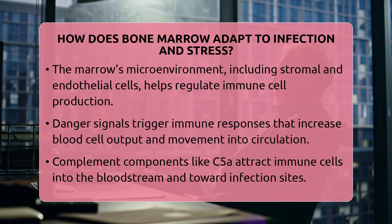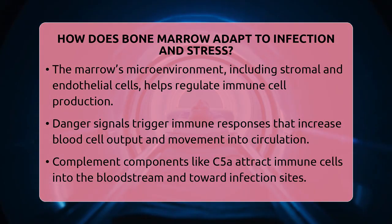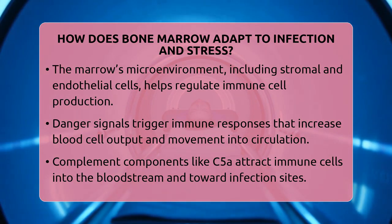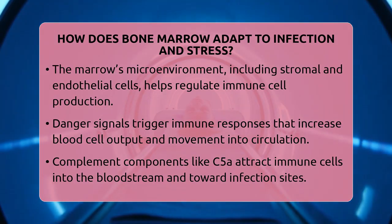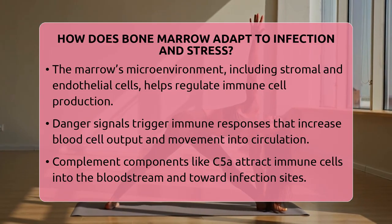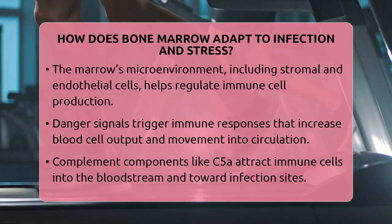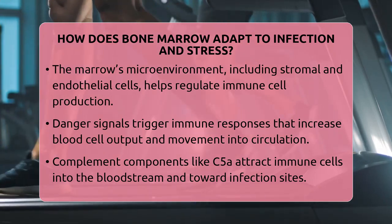The bone marrow also helps move immune cells into the blood. For example, complement system components like C5 attract granulocytes into circulation. These cells then follow chemical signals to reach infected tissues. During acute infection, the bone marrow can quickly increase its output of immune cells.